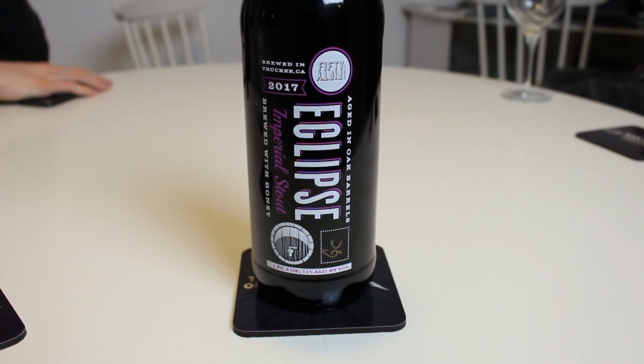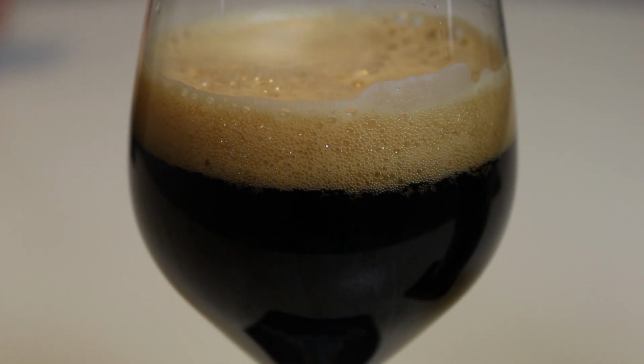FiftyFifty Brewmaster's Grand Cru Blend version of Eclipse, let us know what you thought of it. Very nice stuff. I don't know, do you know the blends? If you do, let us know. Do you know what's in here? It would be fun to know if we guessed right. But if you know, let us know.